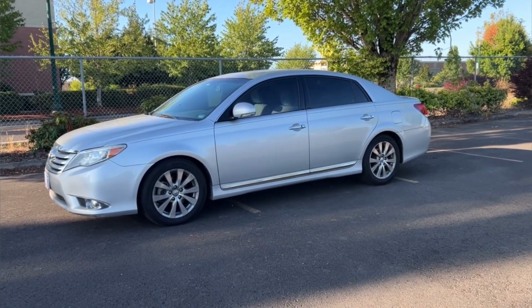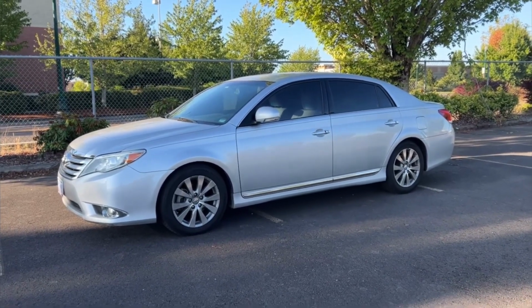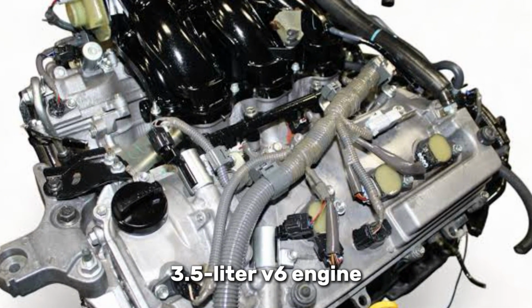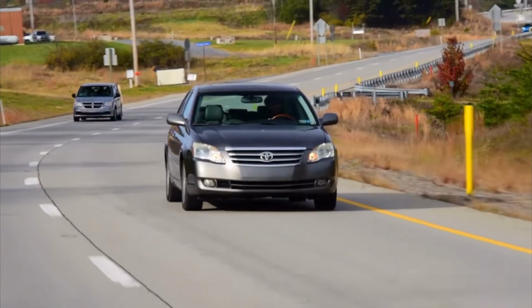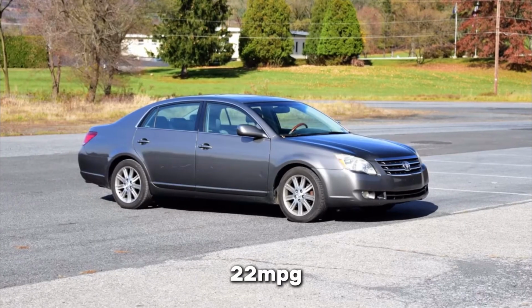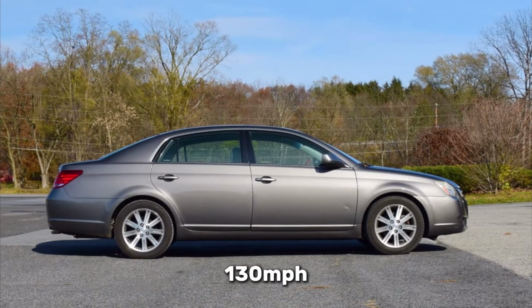This is a full-size sedan, offering a really smooth, quiet ride and plenty of room. Think of it as a budget Lexus. It's powered by a strong 3.5-liter V6 engine that produces 280 horsepower. This gives it good acceleration for highway driving. For its size and power, the fuel economy is decent at about 22 miles per gallon combined. Its top speed is around 130 miles per hour.